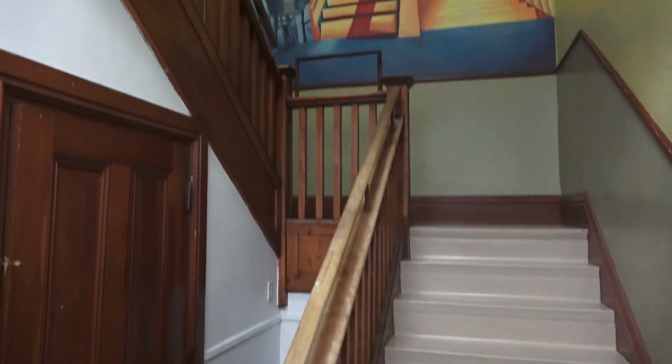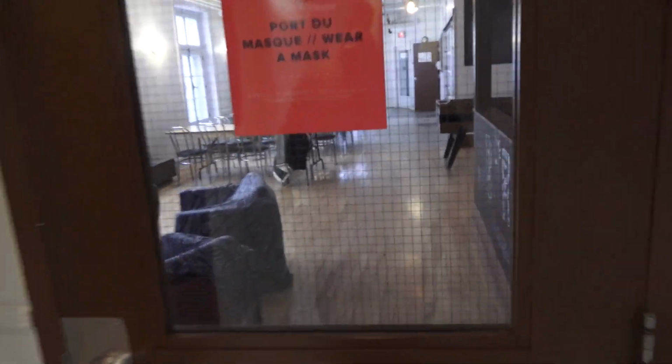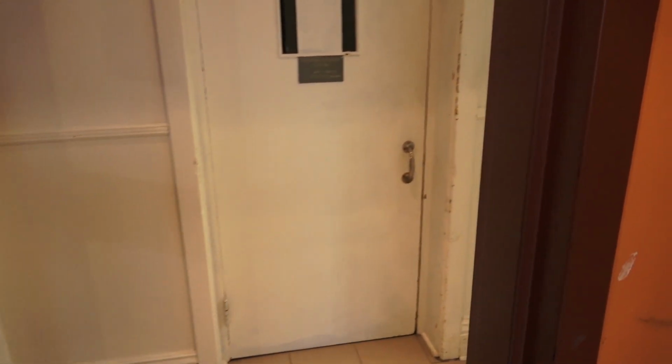Alright, we are here in the Auberge Internationale here in Quebec City. And take a look at this. We got an antique elevator here. Look at all the wooden floors in here. And here's the bathroom. Unfortunately, the bathroom fixtures look like they've been changed.